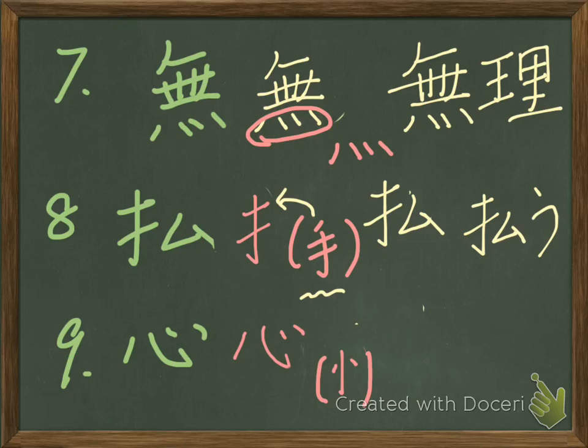Number 9 is kokoro. 9番 kokoro ですね。Heart or mind. This kanji is also important radical by itself.